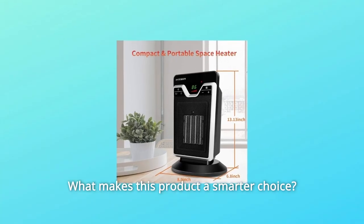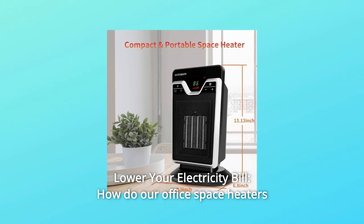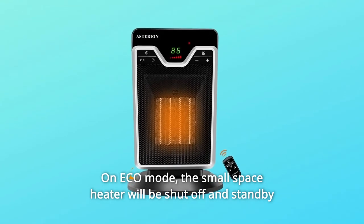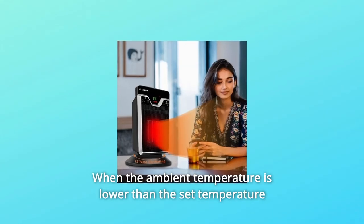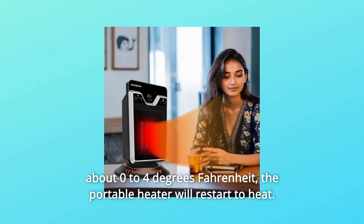What makes this product a smarter choice? Number 1. Lower your electricity bill. How do our office space heaters for indoor use lower your bill? On eco mode, the small space heater will be shut off and stand by once the ambient temperature is higher than the set temperature. When the ambient temperature is lower than the set temperature, about 0 to 4 degrees Fahrenheit, the portable heater will restart to heat.